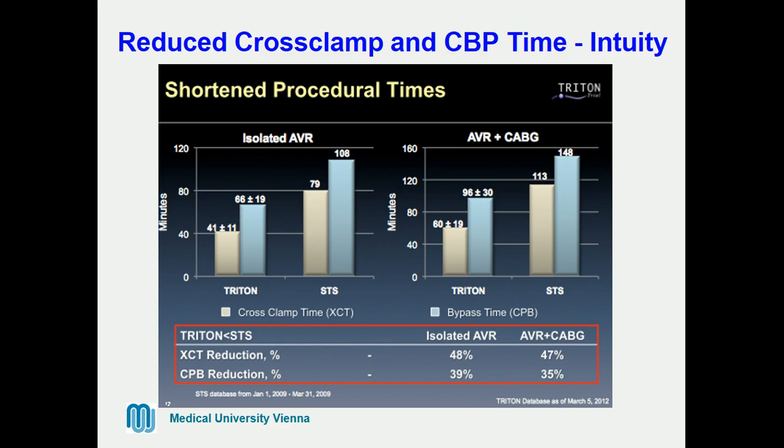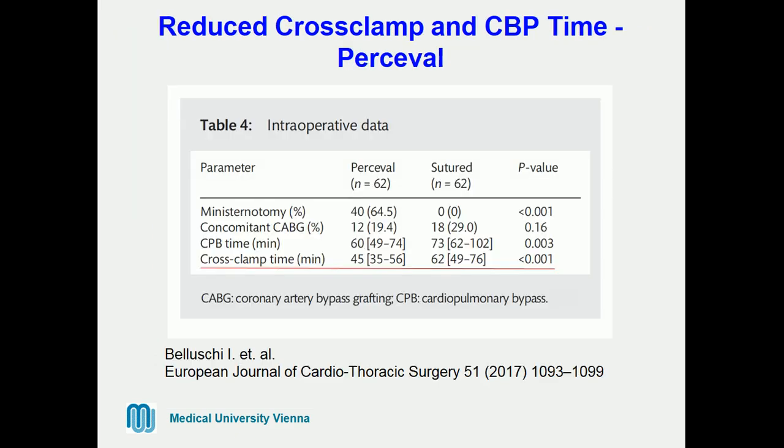So it was not a direct comparison with either a propensity-matched cohort or a randomized cohort, but the cohort these data were compared with is represented by the STS database. So a very dramatic decrease of cross-clamp time and bypass time. If we look now at the same variables for the Perceval, this is a study that was recently published in the European journal by the group from Cavalieri. And you see here that we have a reduction in cardiopulmonary bypass time compared to patients who received a standard surgical valve.